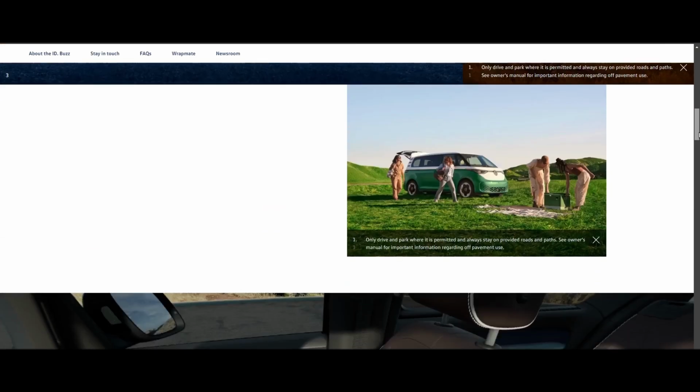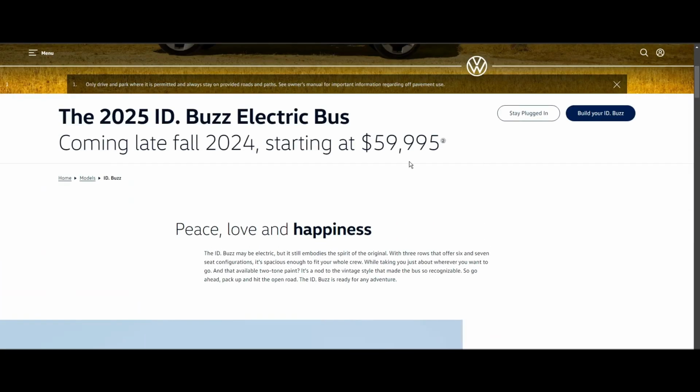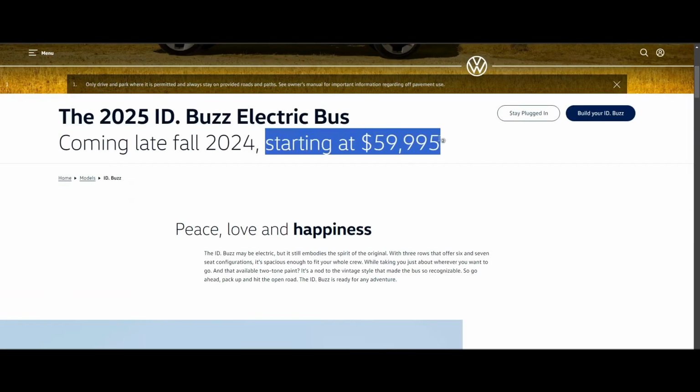Okay, so we've got size, we've got battery, but now for the part that I always get a little nervous about, the price tag. VW announced a starting price of $59,995. Yeah, that's a pretty penny, especially when you consider that there's no federal tax credit available since the ID. Buzz is being assembled outside of North America. Ouch. Yeah, that kind of hurts.